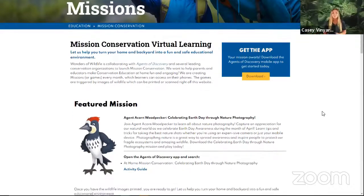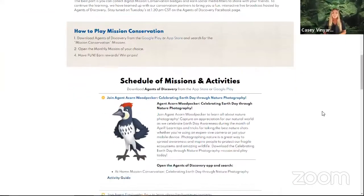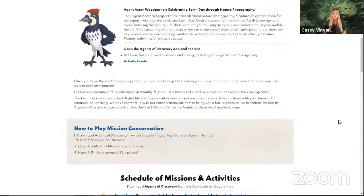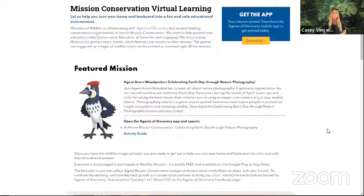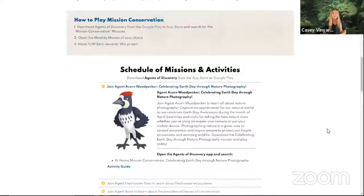Once you have that app downloaded, create a user account and hit log in. Hit the search bar and type in Mission Conservation. This is where all of our at-home missions will pop up for you to play. Once you have the mission popped up and loaded, we're going to direct you down to another part of the website where it says schedule of missions and activities.